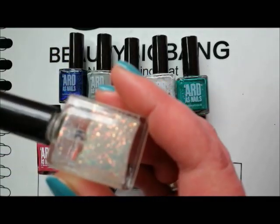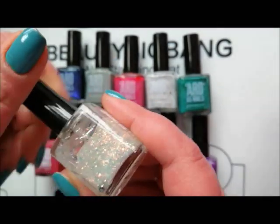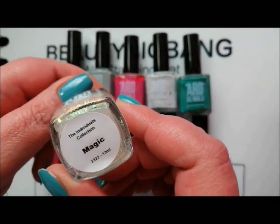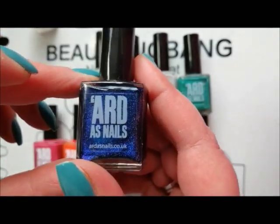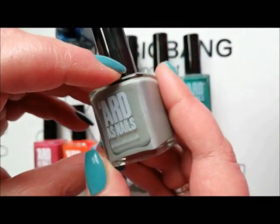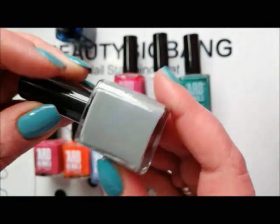This is a really, really pretty iridescent topper. But I'm actually going to throw this one away because I just don't have the time to try and revive this. So unfortunately, Magic will be leaving my collection, but I'm definitely going to keep the February polish. This is a beautiful Irish Sea. I'm also going to keep Erin, which is a colour changing polish, but I just love this beautiful sage grey.